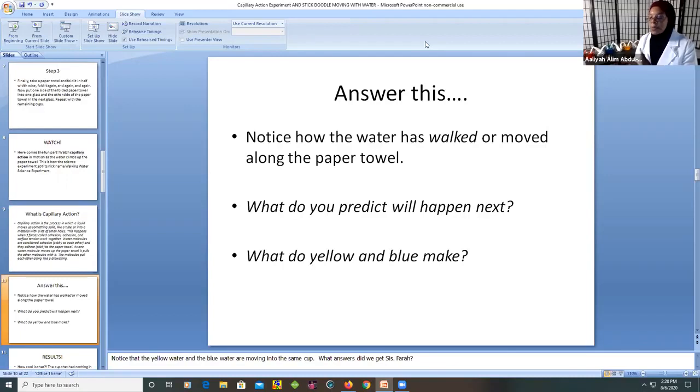Whether they'll slide against each other, you never know. That may happen. My son and I did an experiment and we had water moving up our towels and we got streaks. So some of the colors didn't mix. That's probably because they just didn't touch each other. But when they come together, they usually end up blending and you'll get green.